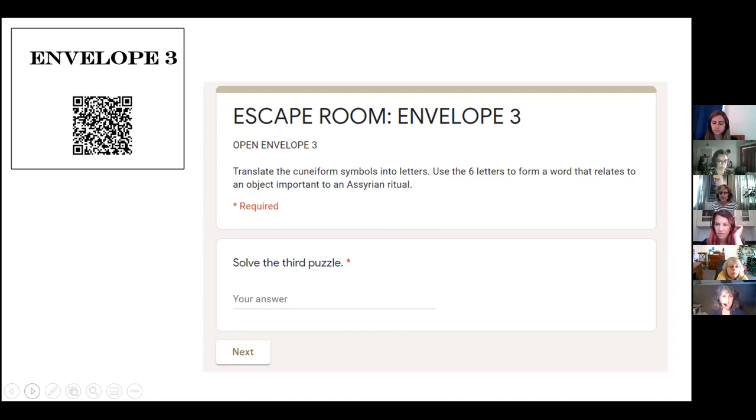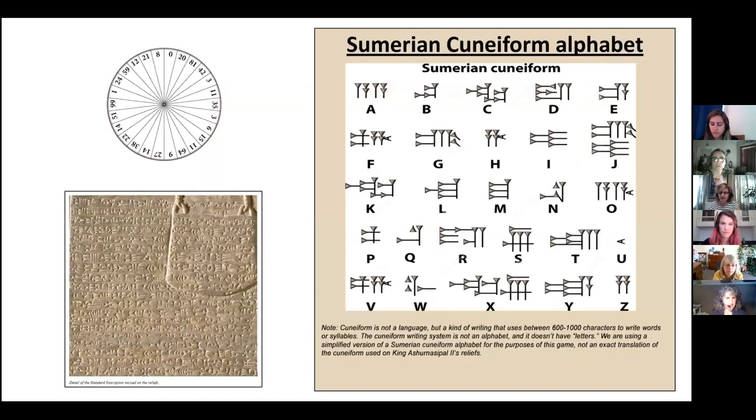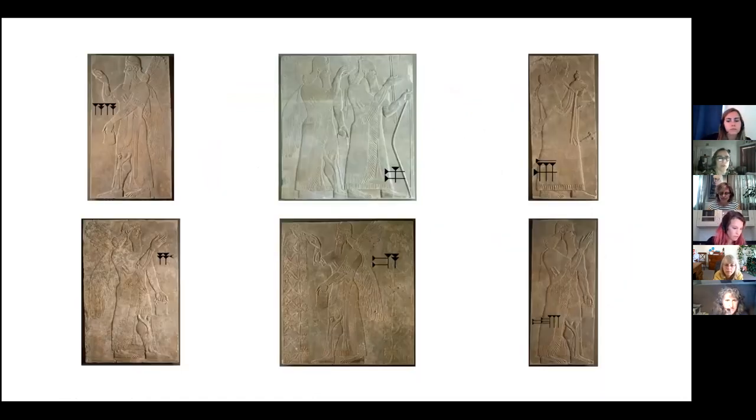The challenge reads, translate the cuneiform symbols into letters. Use the 6 letters to form a word that relates to an object important to an Assyrian ritual. The envelope contains a piece of a dial, a detail of the cuneiform writing on the reliefs, and a cuneiform alphabet. By now, in the game, each team has assembled those 18 puzzle pieces to represent the 6 Assyrian reliefs.